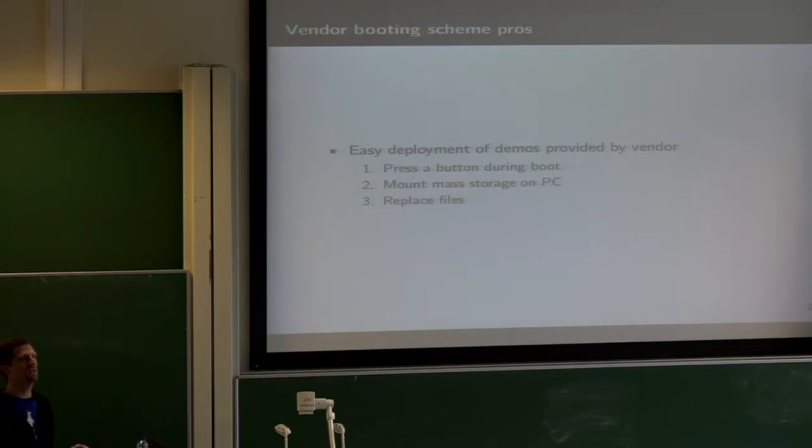It allows you to very easily deploy demos. The vendor provides some demos. These are a conproc.bin file, a script, and maybe something else. So you just press the button during boot, mount the mass storage on a PC, copy the files that have been provided by the vendor as a demo, reboot, and the demo runs. So it's very easy to test. There is, for example, a demo to test H.264 video playing, another for testing audio, for testing Ethernet, and so on. It's very easy to deploy them. Also for hardware designers who maybe don't use Linux but Windows, they can deploy them very easily.